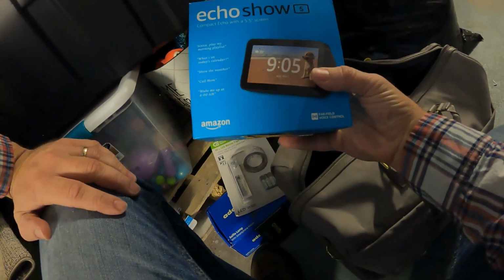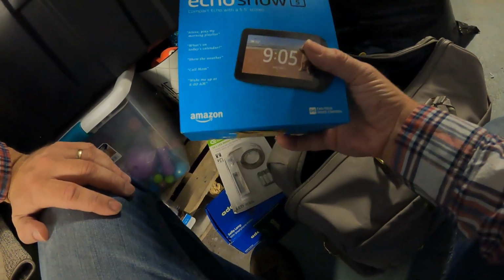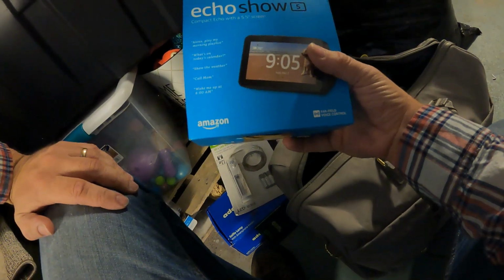Echo Show 5. Compact Echo with 5.5 screen. I've heard of the Echo. I haven't ever really paid attention or seen this at the store. So, show the weather, call mom. Okay. Almost like an alarm clock, but then does all the smart stuff. See what else we're gonna find in this little goodie bag.